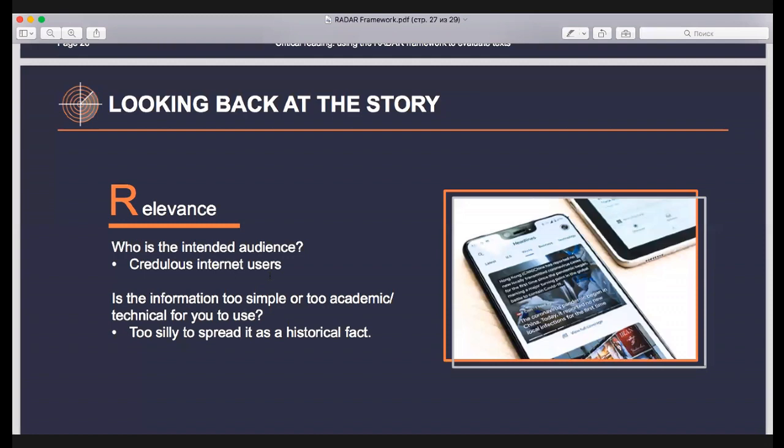And the question is, why do you think this information is still circulating through the internet? Because the readers believe that this is a historical fact, and they post and repost and repost it. I found, for example, 211 comments upon this article on the original site. Only 51 persons out of 211 wrote it was a fake. The other people believed it was a real historical fact.